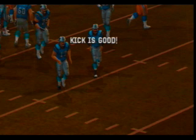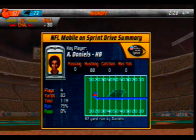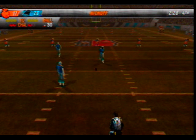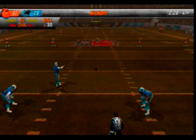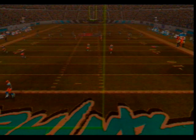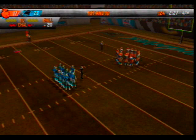The point after is good. Taking the lead by 11 now after scoring the touchdown. This one is taken by Ross. Time's running out for him. So if they want to get back in this game, they're going to have to find a way to get into the end zone on this possession.